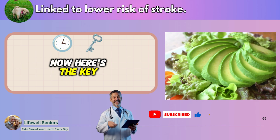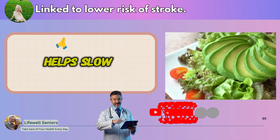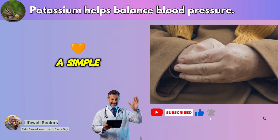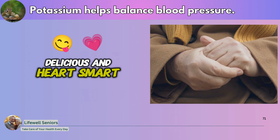Now here's the key, eat the whole orange when you can. Orange juice is fine in small amounts, but the fiber you get from the fruit itself helps slow the absorption of sugar and keeps your digestive system happy. A simple orange with breakfast, a slice in your salad, or a snack between meals, easy, delicious, and heart smart.